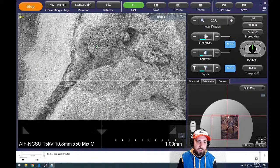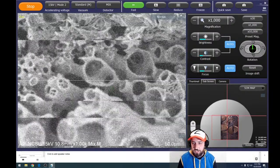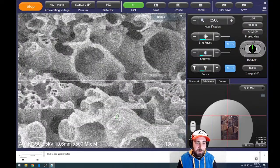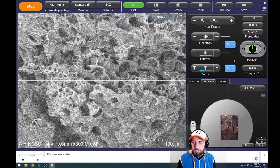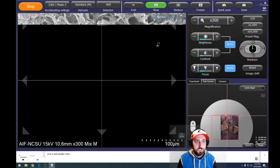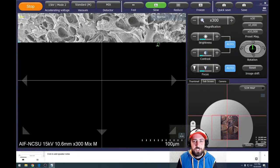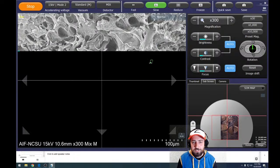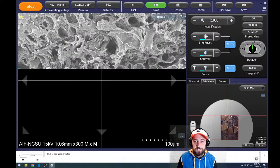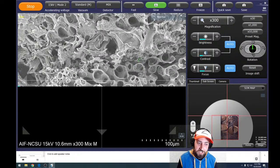So let's go back to fast scanning so I can see what I'm doing. And then we're going to zoom in here. Let's do an autofocus again. All right. I thought this was such a beautiful part of the sample. It almost looks like coral to me or some type of sea life. We have these crazy holes and patterns, and I didn't use this word to describe it until I found out what it is.